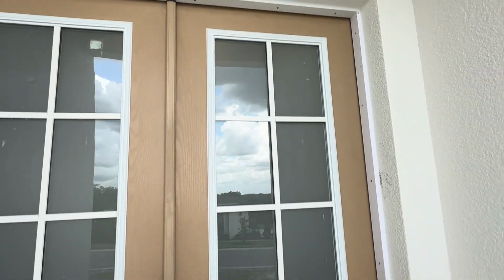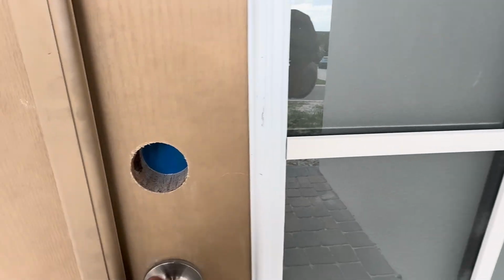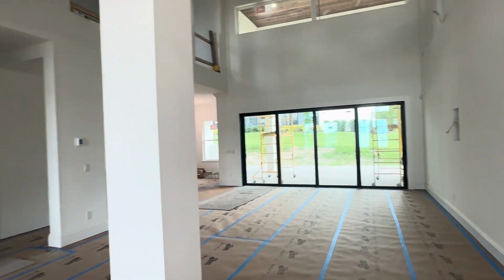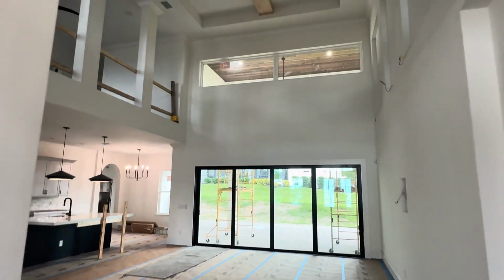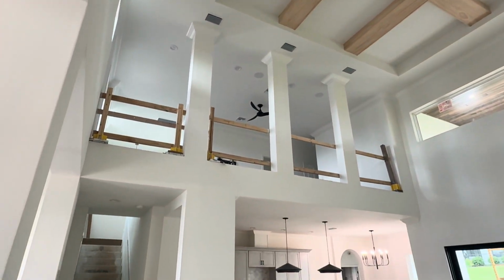Now, a couple things you can notice right here. Beautiful doors. They've got the privacy already etched in here. We do have power and AC. Take a look at this. It is beautiful, nice and open. Look at these ceilings. Those will all be painted. We'll have some handrail up there.